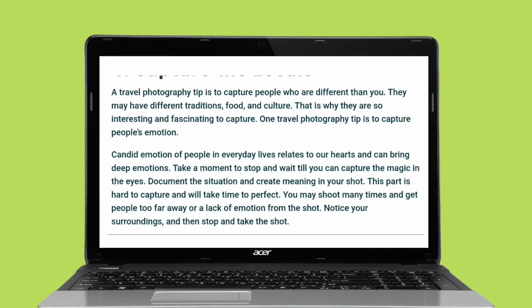You may shoot many times and get people too far away or lacking emotion in the shot. Notice your surroundings and then stop and take the shot.